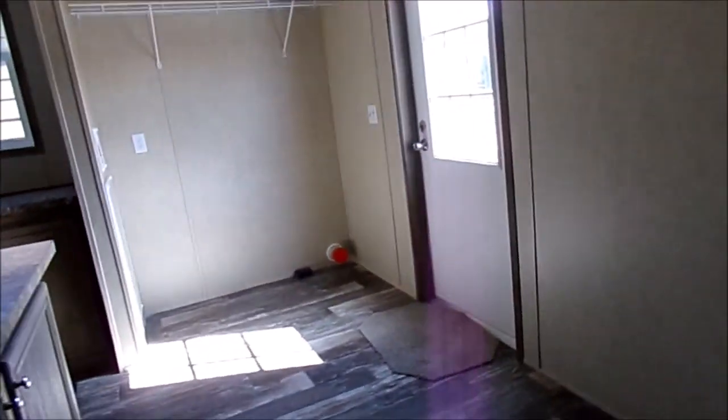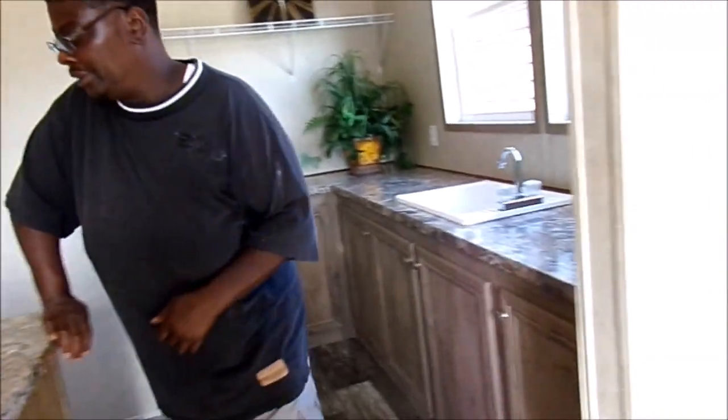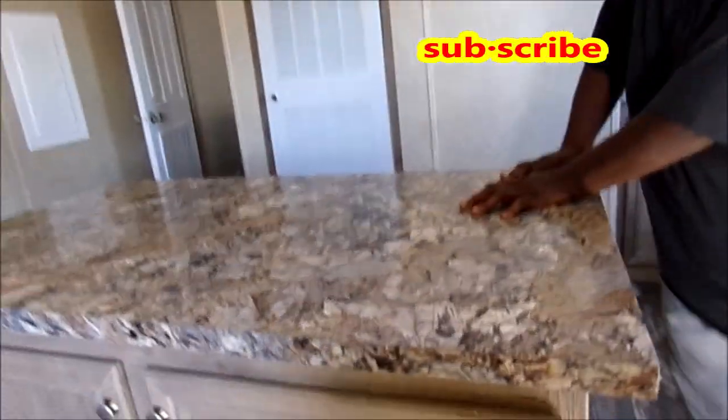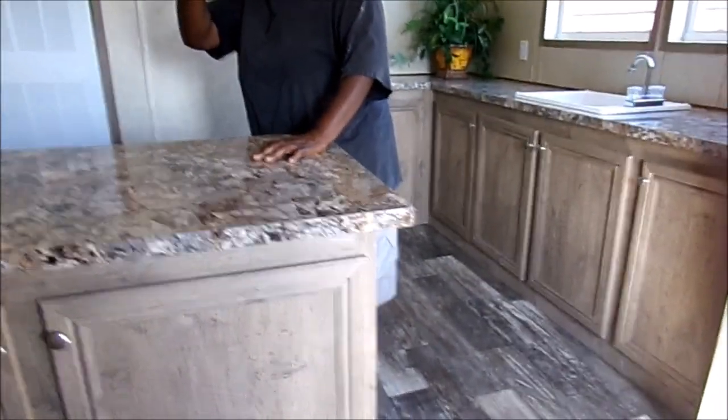No, this right here is the laundry room. The laundry room, I could put a TV. Utility sink. Yeah, you can put a TV in here while you're doing the laundry. Fold up table, washer and dryer hookup. You know what? I probably would never come out of here, because my computer can be here and I can wash. Let's say you want to wash and you can use your laptop.